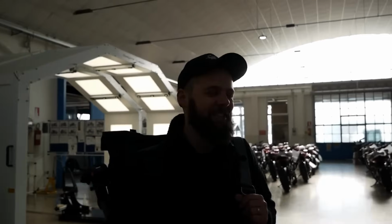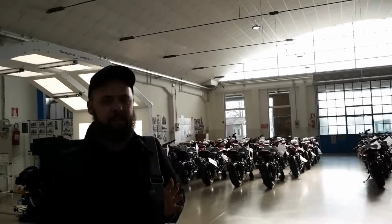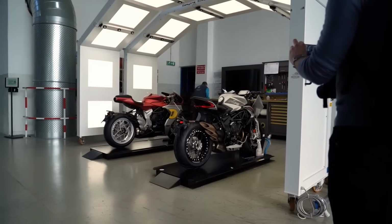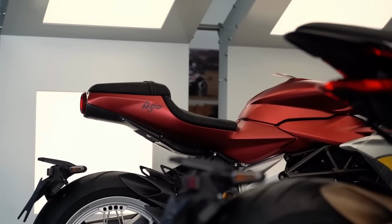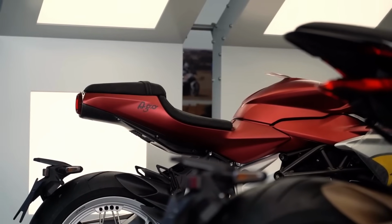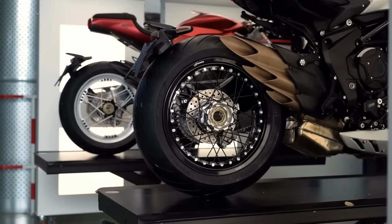And then here we are in my favorite of all of the rooms in the factory. This is final control, they call it. So here you have the tunnel that I was talking about that gives you a really nice even light all over the bike, and you can check it over for any sort of aesthetic imperfections.